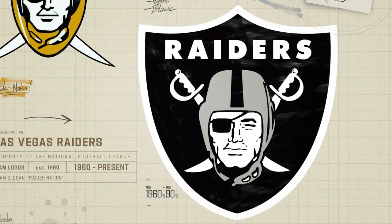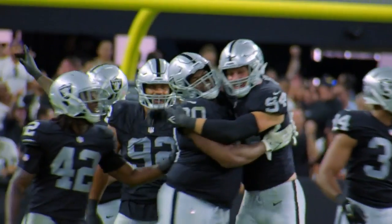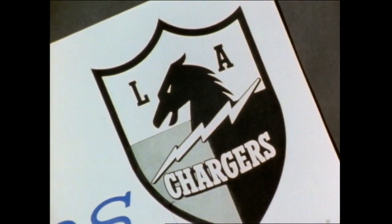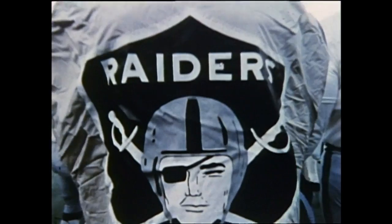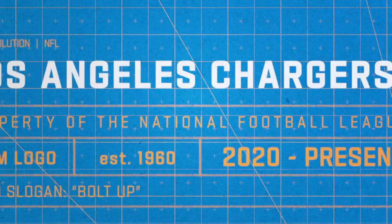Here's the catch with that shield. Al Davis was with the Chargers prior to joining the Raiders. Their first logo, look at that, included a shield. Oakland's signature inspired by their rival. That makes an easy transition.